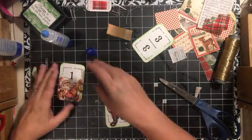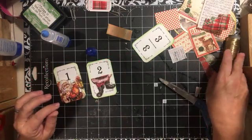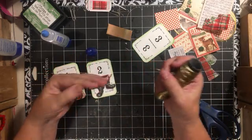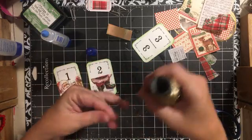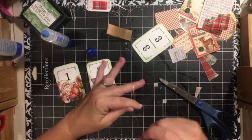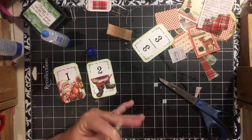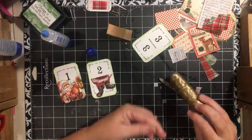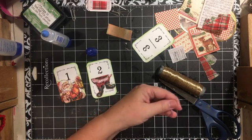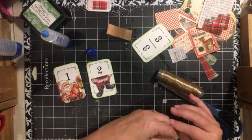So this is the napkin. I do love using napkins. I think it's one of the funnest things to use when you're making embellishments and stuff. So again, yeah, my computer one went off. You guys are still here. That was weird.